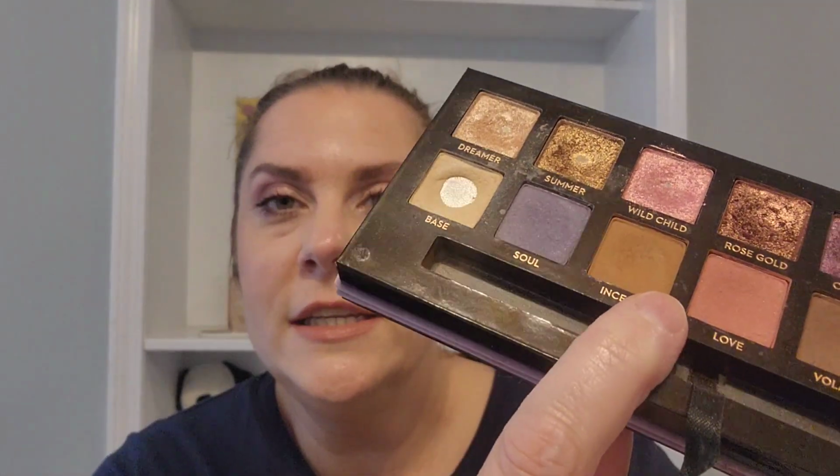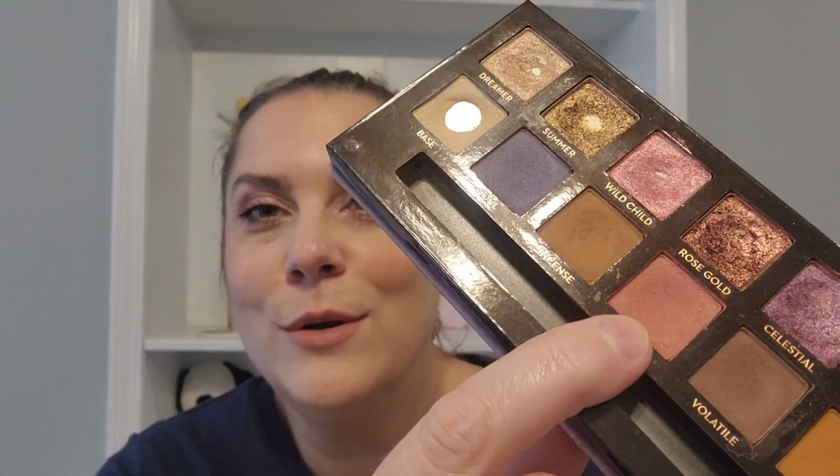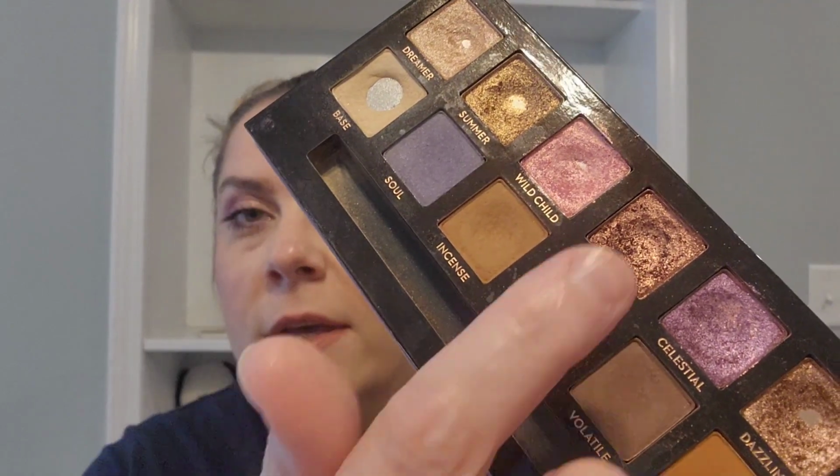I want to hit pan on Incense, and as you can see, I have a very good dent in Incense. I want to hit pan in Love, and I'm so close to hitting pan in Love. So close. And I want to hit pan in Rose Gold. So these two, I have been kind of panning a look with those and wearing those two together quite often in order to hit those pans and get as close as I can. I really feel like within the next week or so, I will be able to hit the pans in those.